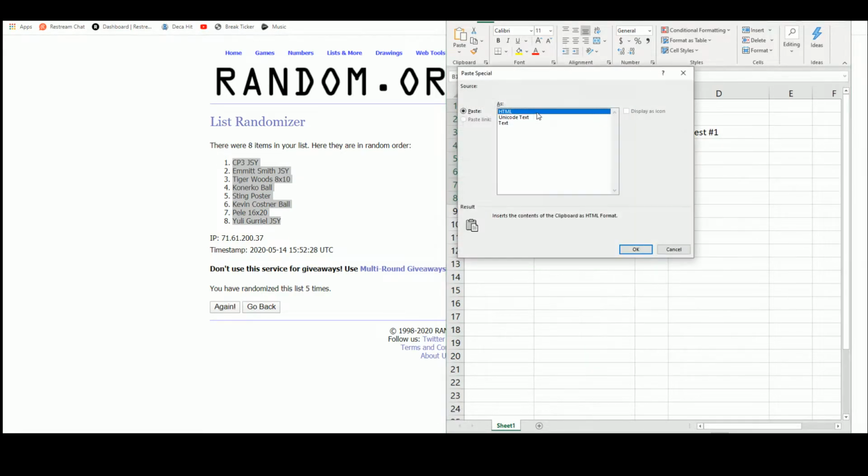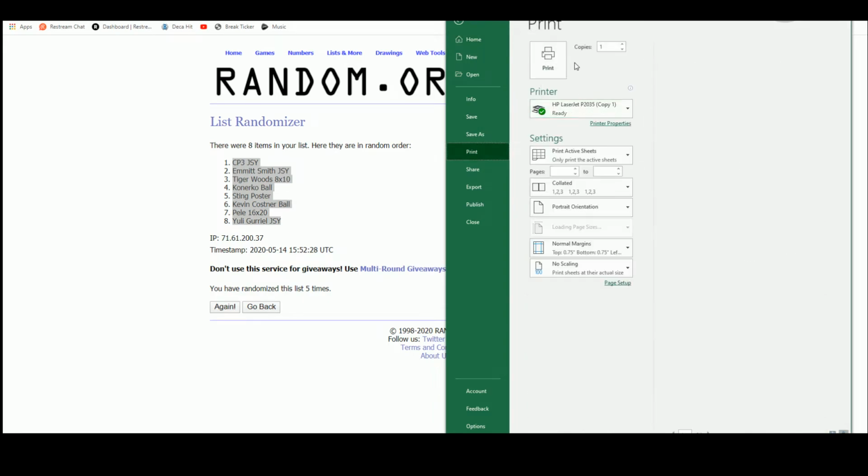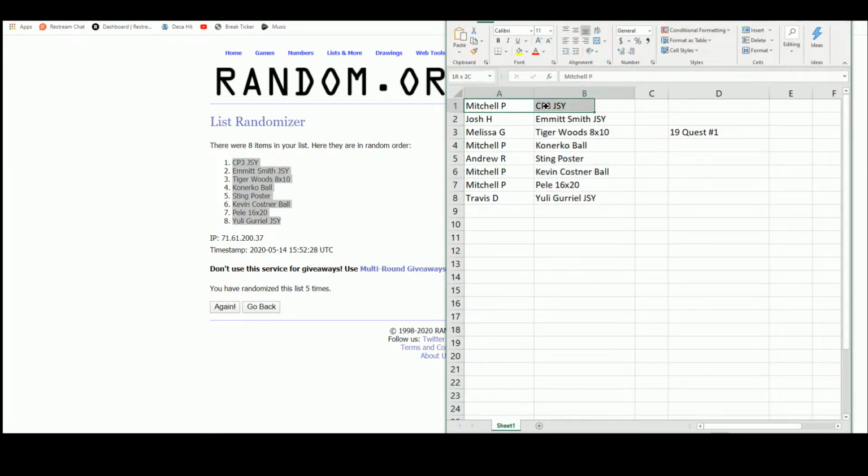We've got Mitchell with the Chris Paul jersey, Josh with the Emmitt Smith jersey, Melissa with the Tiger Woods 8x10. Congratulations, Melissa. Mitchell with the Paul Konerko game-used ball, Andrew with the Sting poster, Mitchell with the Kevin Costner ball, and the Pele 16x20. And Travis with the Yuli Gurriel jersey to finish it up.